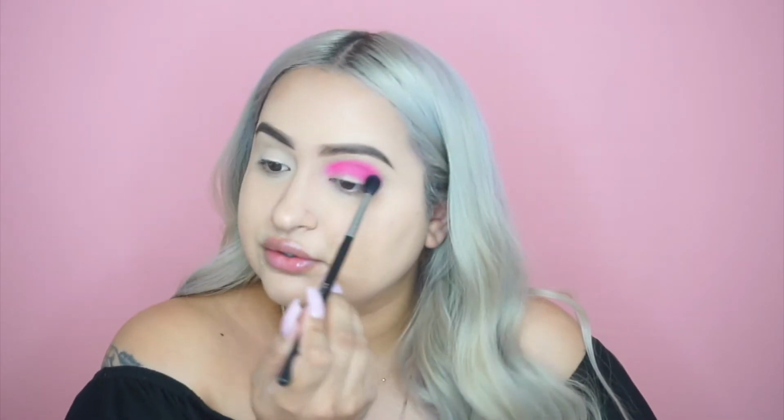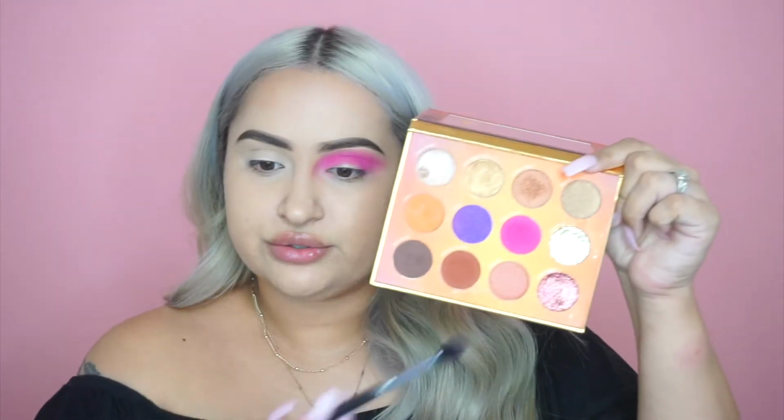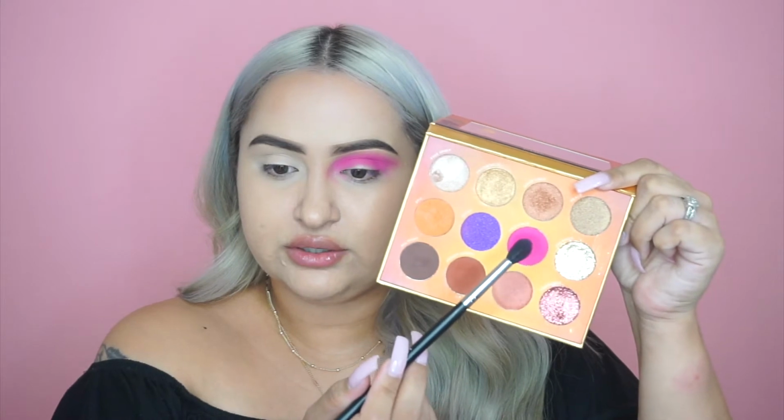And this is a matte shade, so it's just gonna be a pretty crease color. You want to use a fluffy brush to really blend it out and make it soft. So again, we're using this hot pink right here. It is called Wild Child.